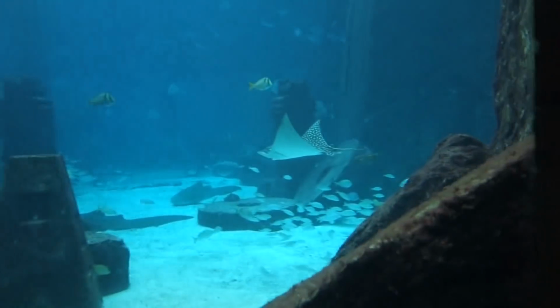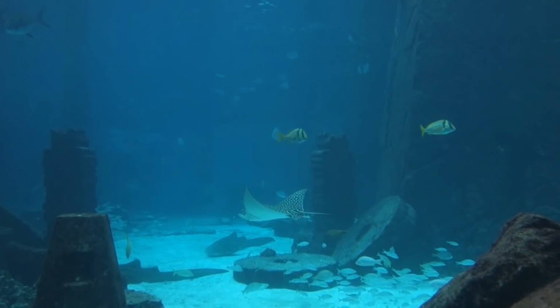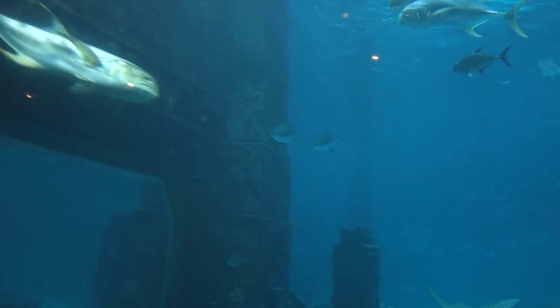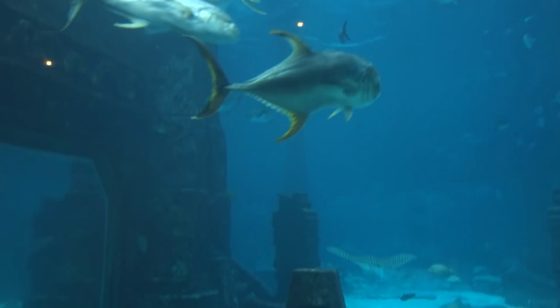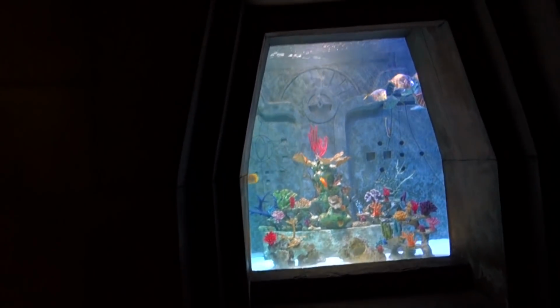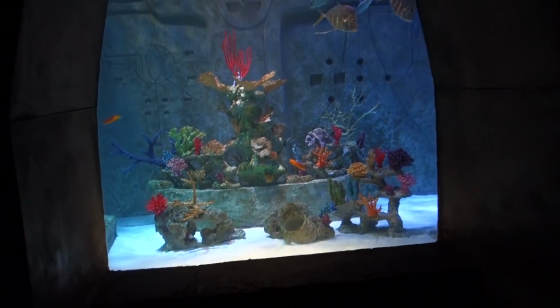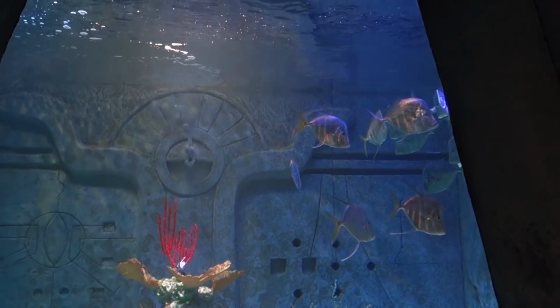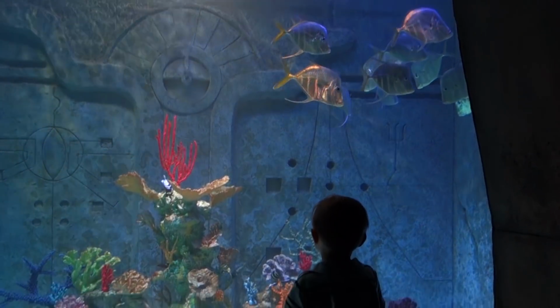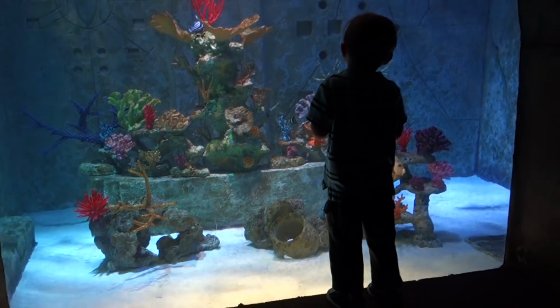Oh, look at this. It's a spotted stingray and some fish. Oh, that's cool. These big fish. This is cool. All right, let's take that elevator and then go through to the casino.